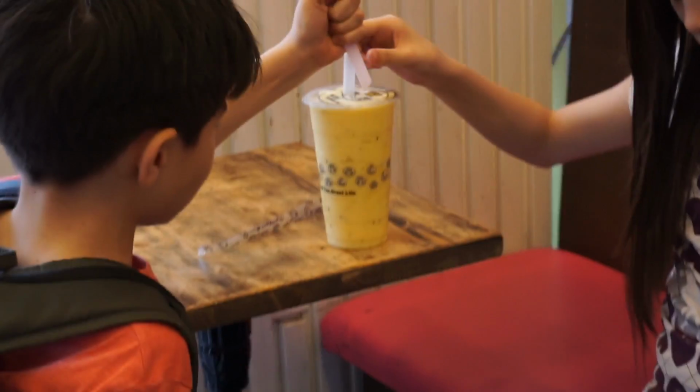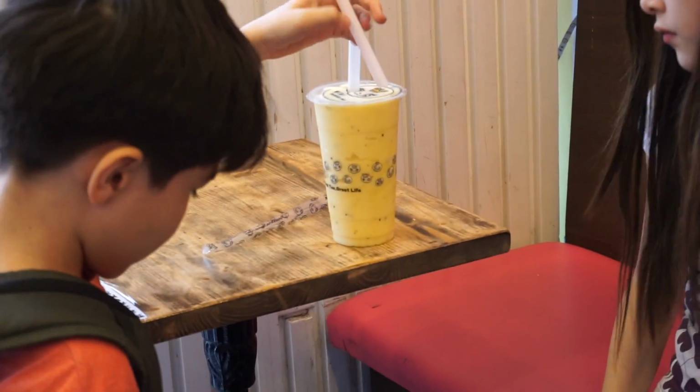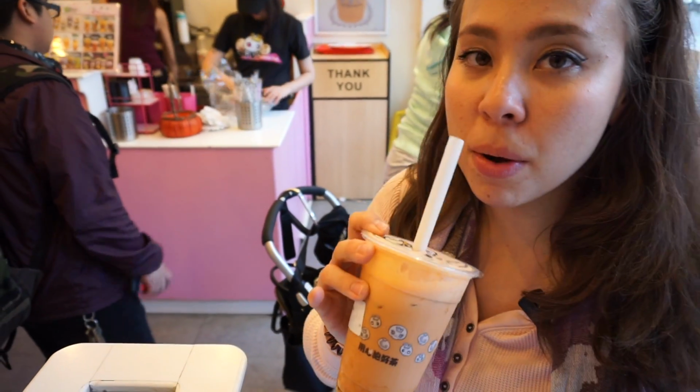So it's just Thai tea, milk, and the little tapioca bubbles, and you get this big straw so you suck the bubbles out. Tapioca balls. I got Thai milk tea with tapioca balls.